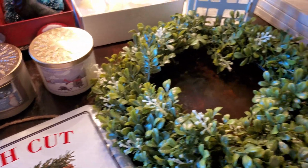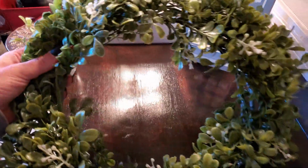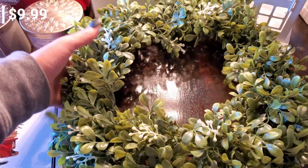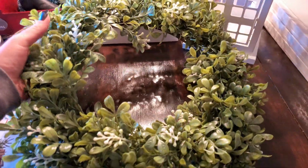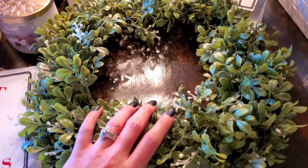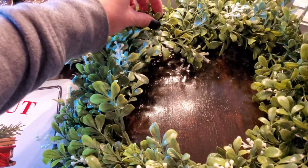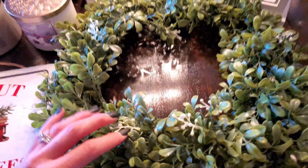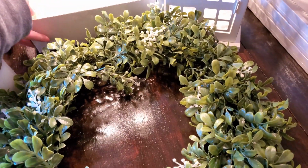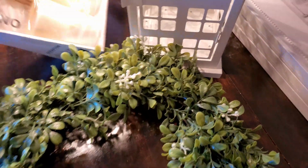All right, so now I'm gonna show you guys the Ikea stuff. I got this really cute wreath, and I think this is so versatile because you can decorate it for any season. And I've been looking for one of these, and at Ikea, the price was just right. So I think I'm gonna decorate it with some berries and some other greenery from maybe the Dollar Tree. So I got that.